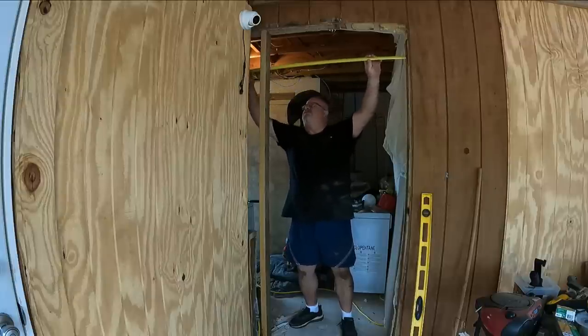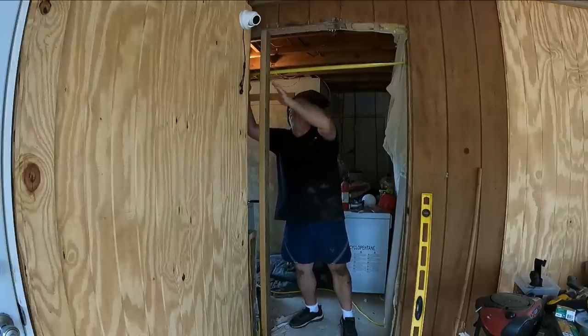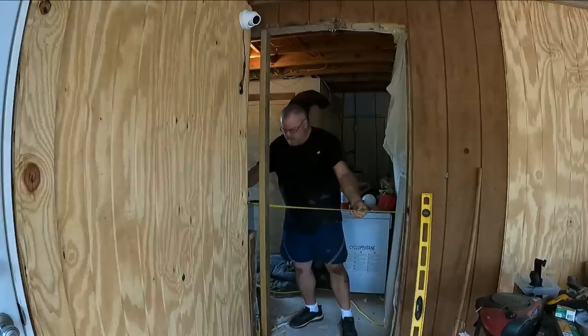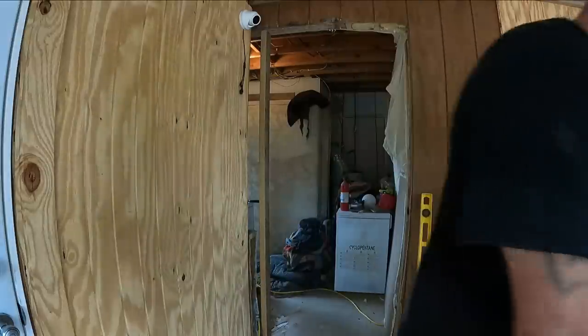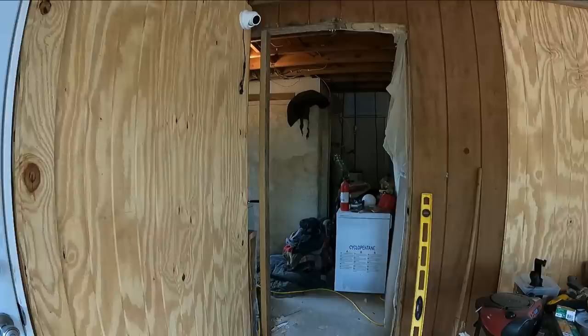Now, what am I doing? Alright. I don't remember what it was. 34 and a half. Okay. We'll remeasure, man. Turn this fan off. This fan's loud. Alright. I'm over here measuring the door. 33 3/8. So, I want to make it 34. Give me a little wiggle room. Got to have some wiggle room.